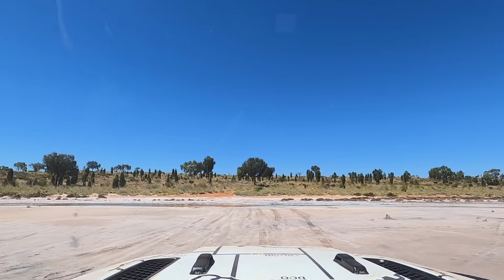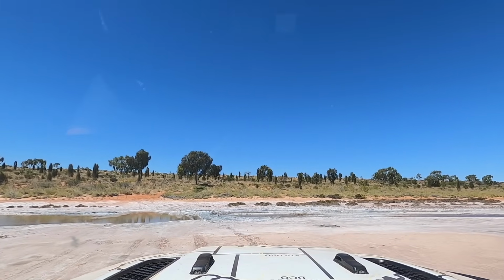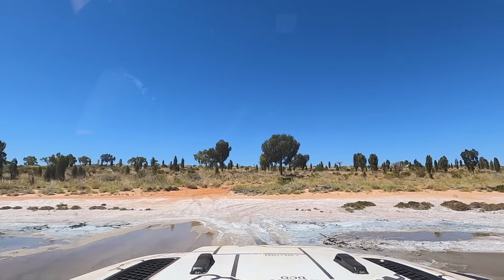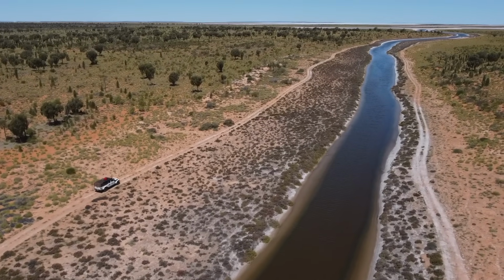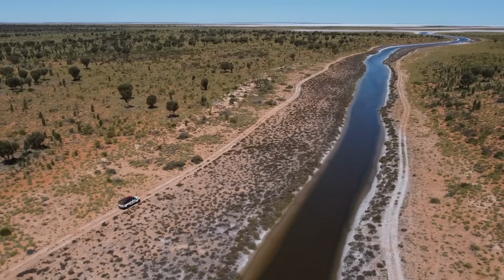Around midday, we encounter actual water on the track, something that I'd been dreading for a while, as it indicates there's been rainfall recently. This is a bad sign for what we're going to encounter further north. We follow this stunning creek slash river for a while until we actually arrive at Lake Disappointment.